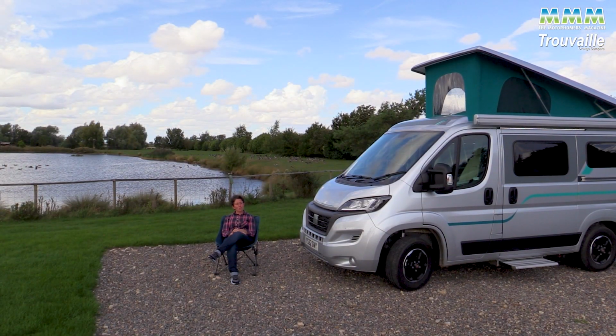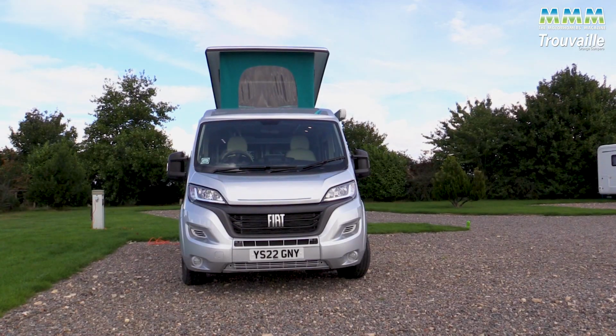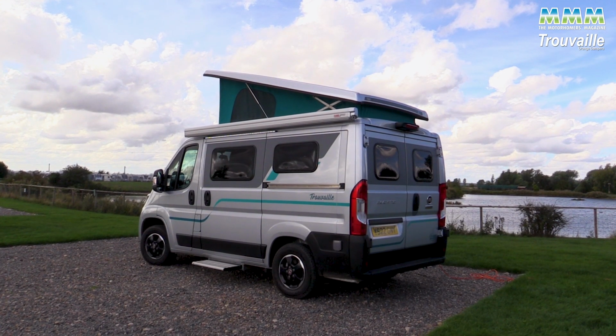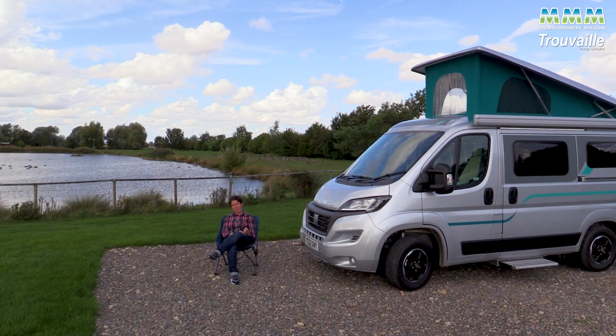So the moment of truth, how much is it? Well, I'm going to start by saying that this particular van is not for sale because it's a demonstrator, it's also a hire van, and it's also even Richard's own van, his family van. In fact, when I picked it up the other day, they'd literally just got back from 10 days away in Cornwall in it. So it's a bit of an everything van.